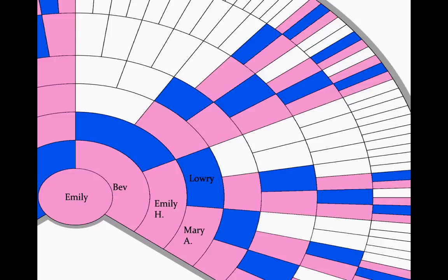Then I plotted Rebecca, my second cousin. And as you can see, it has to be Mary, because she would not have received any DNA through Lowry. So Mary Open Gilmore gave us our X chromosome. That's because Lowry could not give his X to his son. He only gave him the Y. But the mother gave the son the X.